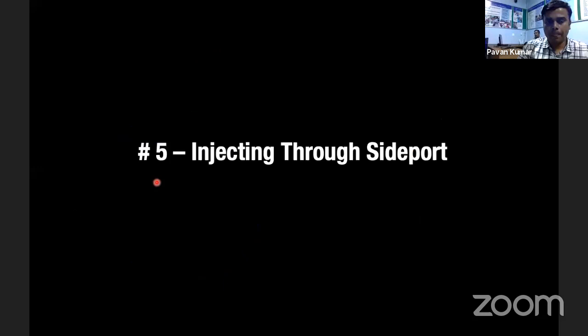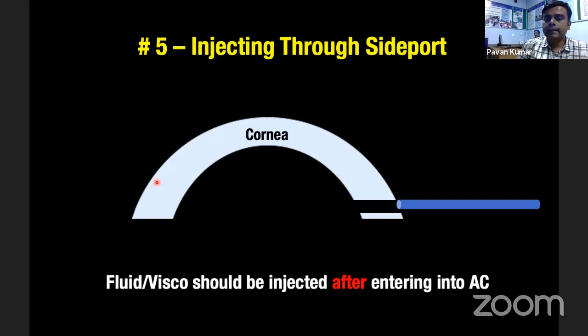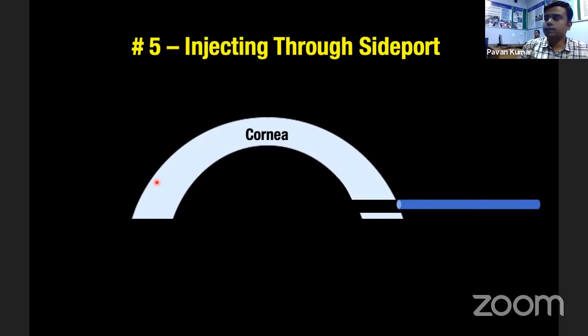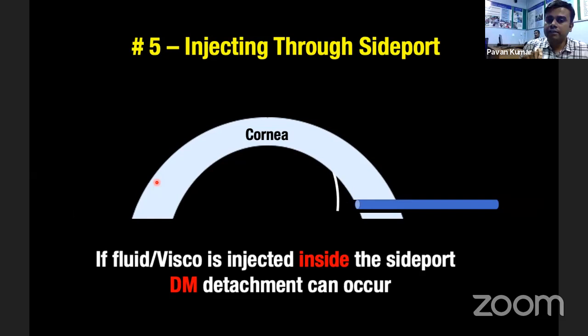So whenever we are injecting through the side port, we have to make sure that the cannula is inside the anterior chamber when we are injecting it. Most of the time, what happens is, in the cornea, we think that anyway the opening is there, the fluid can go inside. So we should not be in the wound when you are injecting the visco or any fluid. Once we are in the wound and we start injecting, the DM can easily get detached. So we have to make sure that we enter the anterior chamber, then only dissect, then only inject.